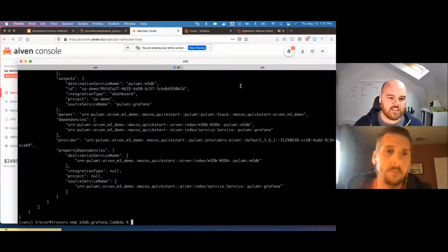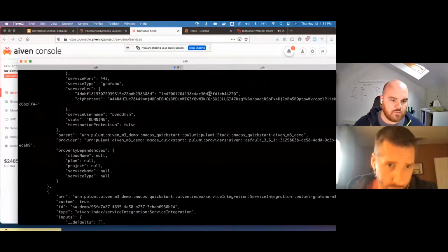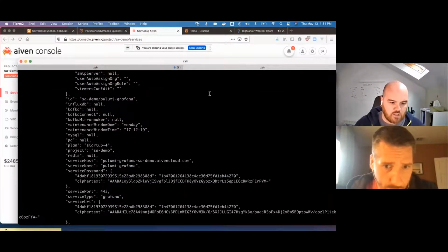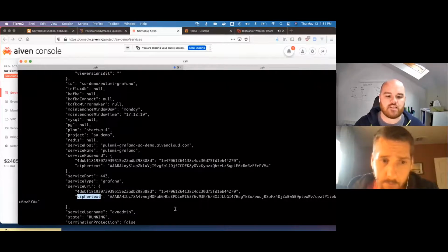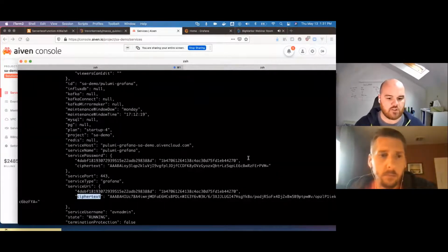You'll actually see in the state, if you scroll up a little bit, a service URL and a ciphertext. It's just on the bottom third of your screen right now. So we actually embed it as a secret value in your state file as well. You have to opt in to decrypting, which is why Trevor used the command with --show-secrets, which instructs the Pulumi engine to actually decrypt it as part of the output.